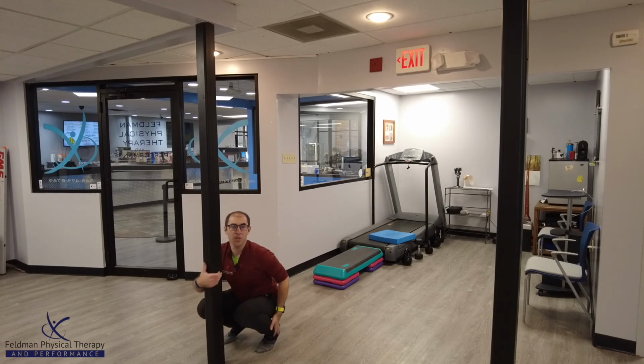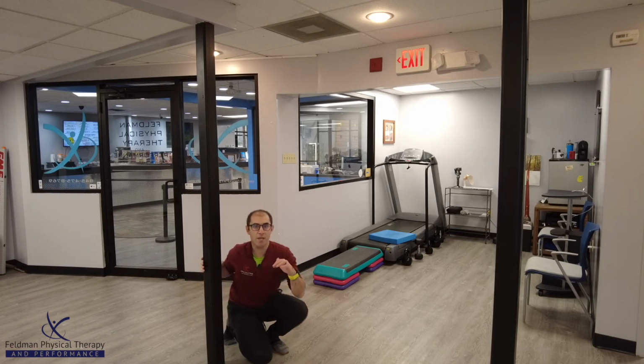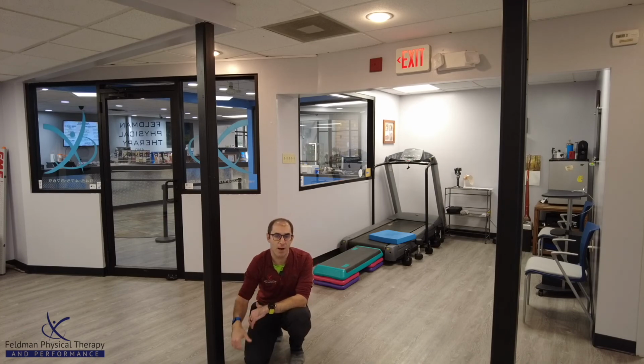That should feel really good. You'll feel a little bit of a stretch maybe in the back of your leg, but what we're really doing is working on that dorsiflexion, or that forward flexion of our ankle, and just coming all the way through that range that we really need in order to be able to run.